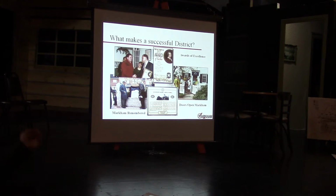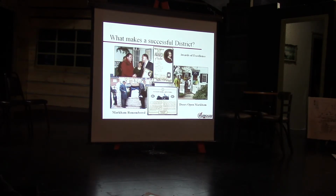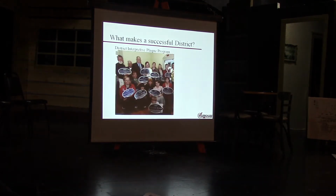We have a plaque series called the Markham Remembered Plaque Series. When we work with developers, we always get a plaque out of it. And they pay for the plaque, we provide the text, and they're all over the community now. I think we probably have close to 60 or 70 plaques. So Doors Open is another program which a lot of municipalities undertake to highlight their heritage, whether it be in a district or whether it be an individual property.